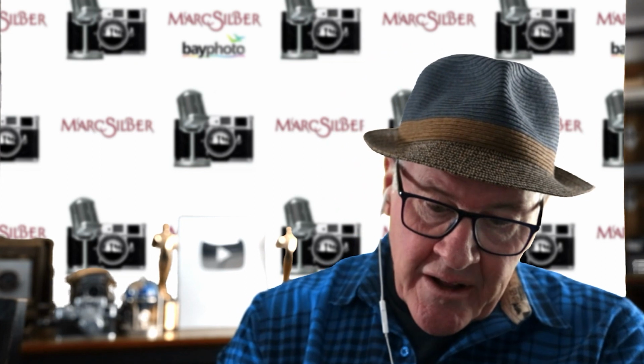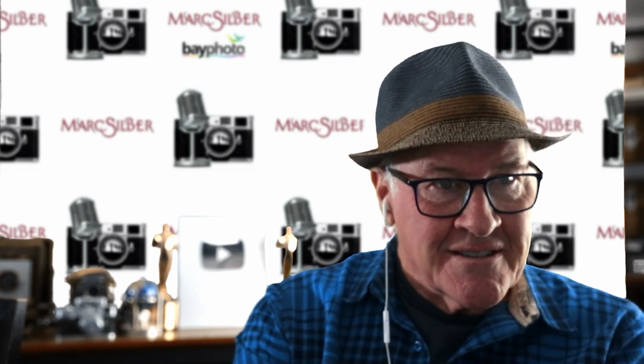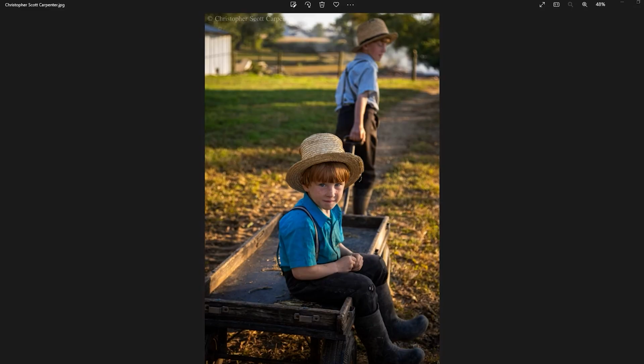Okay, well, why don't we dive in to looking at some of your guys' stuff, right, Jared? And our first photo is from our good friend, Christopher Scott Carpenter. We've reviewed many of his excellent photos, and this one is of two boys from an older order Amish in Lancaster County, Pennsylvania. Christopher, that is just a brilliant photograph. Just absolutely brilliant. I love it.